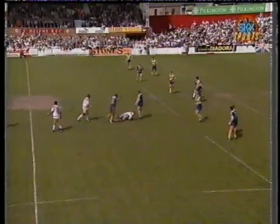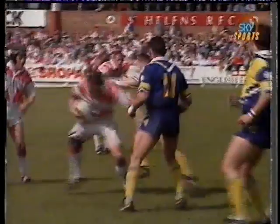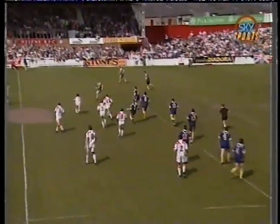This is David Lyon. Well, it's a typical semi-final. Forward battle so far, defence is on top. A lot of pressure, a lot of mistakes. John Neal having treatment before the match on a foot injury, looks okay.